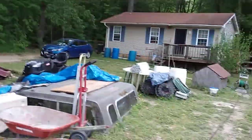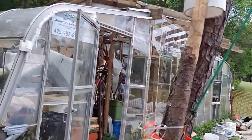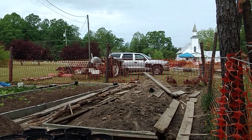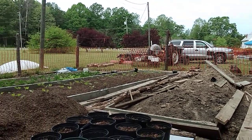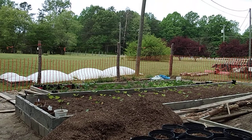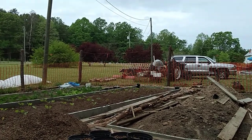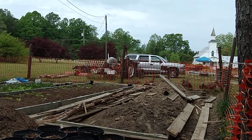Got me a fire barrel. Yeah, trash. It's slowly going away. Spring garden, it's in full swing, man. It's get it time. All right. Sorry, I had to make some adjustments to my camera and drink some coffee.